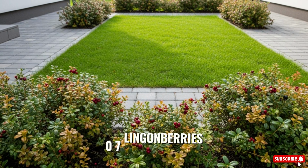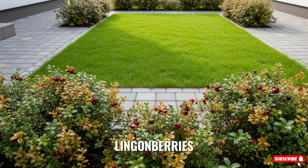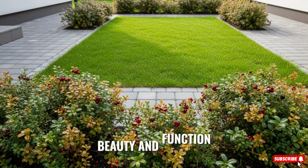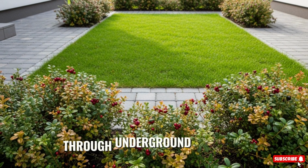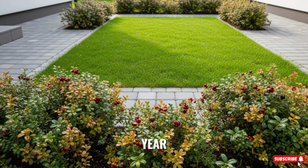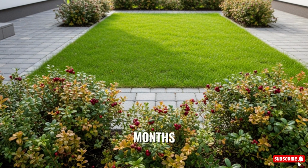Number 7. Lingonberries. Number 7 brings us to lingonberries, an edible ground cover that offers both beauty and function. Lingonberries are low-growing evergreen shrubs that spread gradually through underground rhizomes. They maintain their foliage throughout the year, providing consistent color and coverage even during winter months.